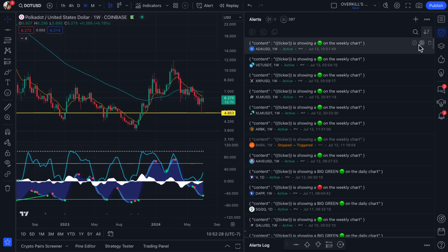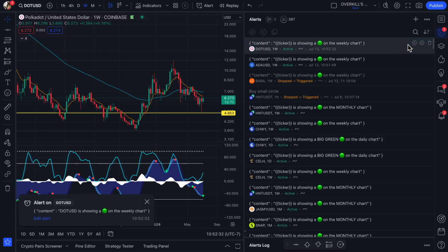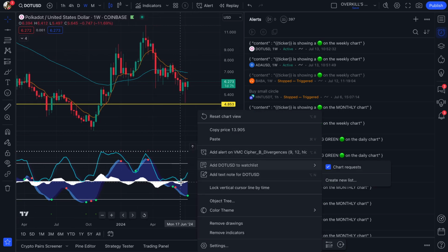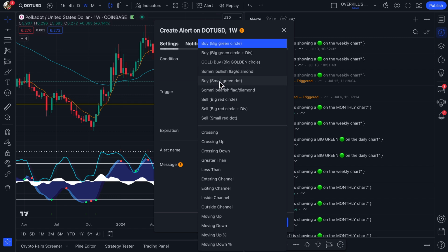One sec here. If you guys want to know how to set these, I'll show you here. Okay, so that one just got called out as well. So if you're trading a weekly chart, I'd recommend using the small green dots for the buy signals. You just want to right-click on your screen, come over here and hit small green dot, buy the small green dot.